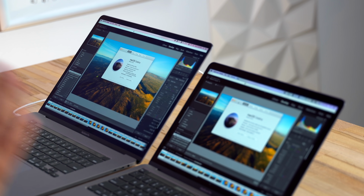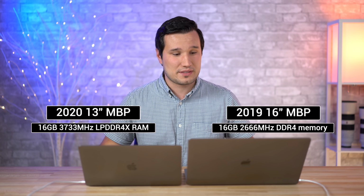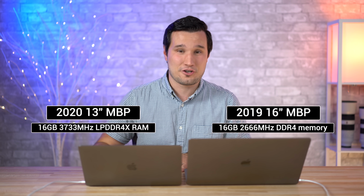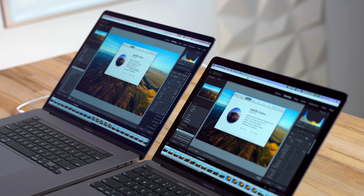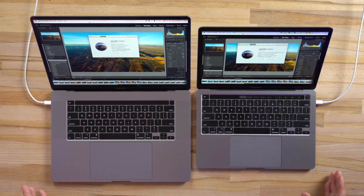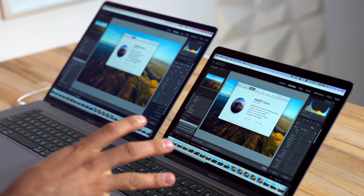Now, Vadim and I were talking about why we have such a little difference, even though the CPUs are maxed out all the way, and I think we found the reason, and that is the RAM speed difference. Both are using DDR4 RAM, but this is using 2,600 megahertz RAM compared to 3,700, so 40% faster RAM. And in the past, we noticed that for photo editing, RAM matters much more than a lot of other things. So having this faster RAM is making up for the difference in CPU performance. That is crazy. So if you're a photo editor and you want to get a smaller laptop, this 13-inch is going to do an excellent job, and you're not missing out on much.